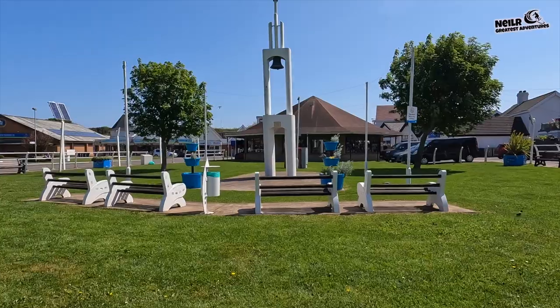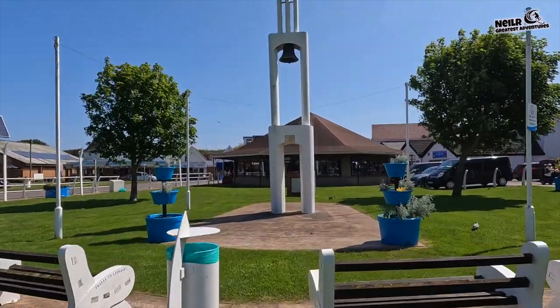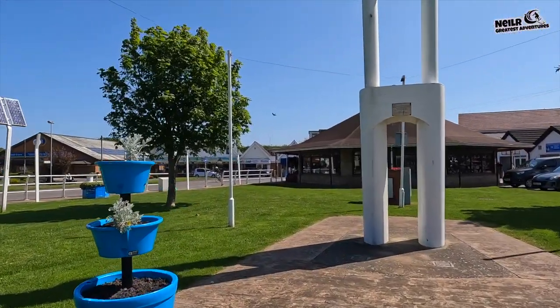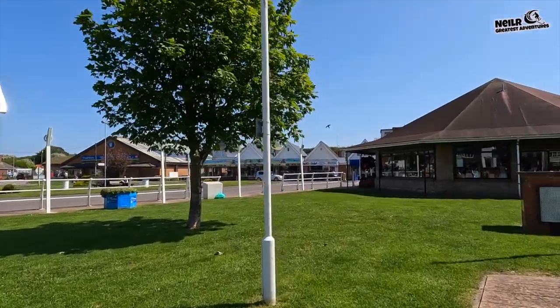So finally the sun is out. Last weekend it was absolutely freezing, everybody walking around with their coats on. This week we're walking around with shorts and t-shirts, which is a good thing. Crazy weather last weekend. What a change it is.